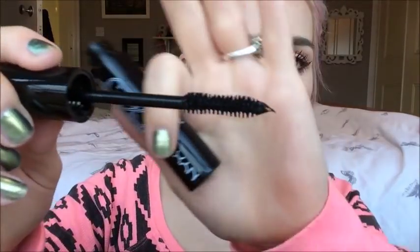Okay, so I've gone ahead and done my Lash Princess side. Look at that, look at that. The length, the volume. Yes. Okay, so this is what the NYX Double Stacked Mascaras look like. The fibres one is smaller than the actual mascara. So we're going to go in first with the mascara.